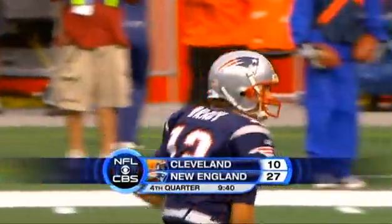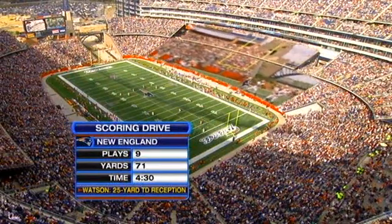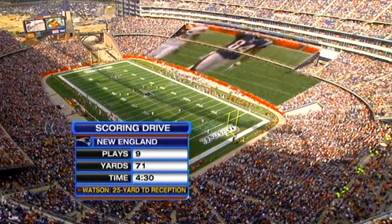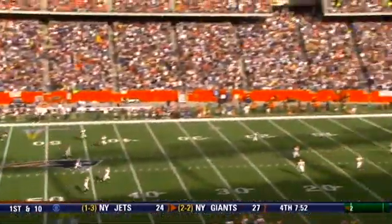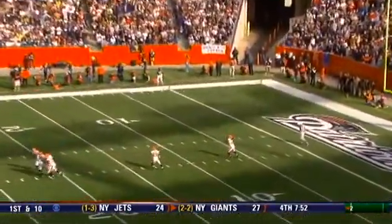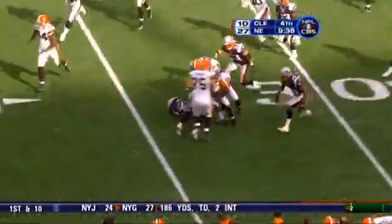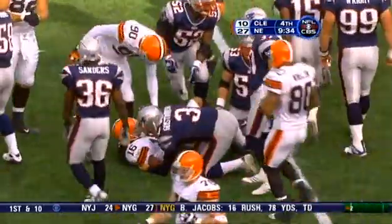Ben Watson on the receiving end. Tom Brady, a little bit more of what he was looking for earlier. 27-10 pass. New England scores here. Didn't score in the third quarter, snapping a streak of 37 consecutive quarters in which they scored. They start a new one on the 25-yard touchdown pass from Tom Brady to Ben Watson. Josh Cribbs from the 6 to the 20, 30, and across the 35-yard line, and a nice return.